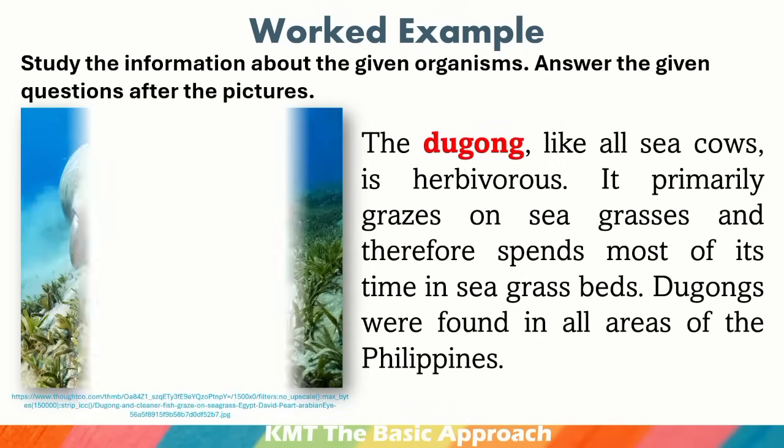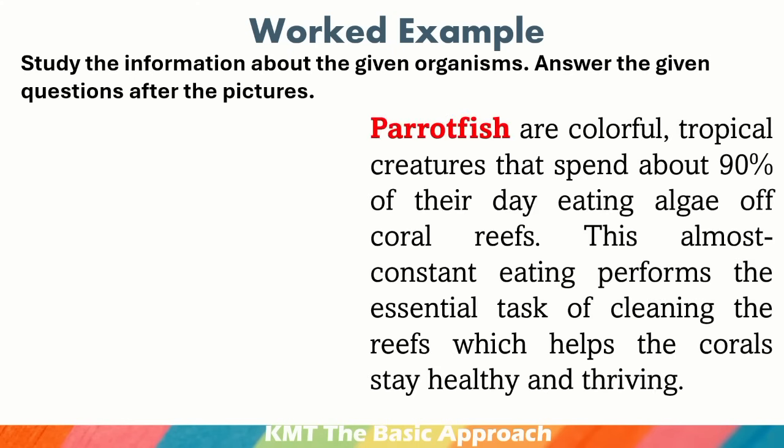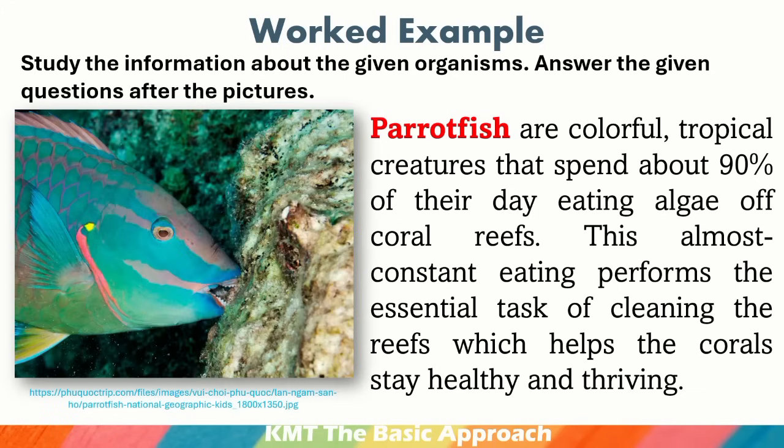The dugong, like all sea cows, is herbivorous. It primarily grazes on seagrasses and therefore spends most of its time in seagrass beds. Dugongs were found in all areas of the Philippines. Parrotfish are colorful, tropical creatures that spend about 90% of their day eating algae off coral reefs. This almost constant eating performs the essential task of cleaning the reefs, which helps the corals stay healthy and thriving.